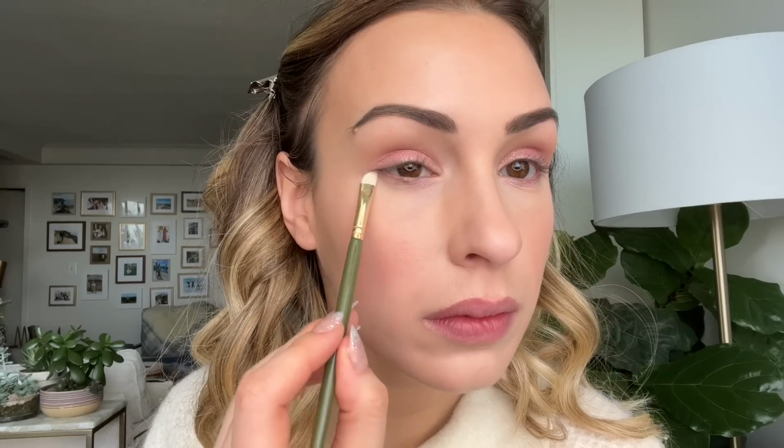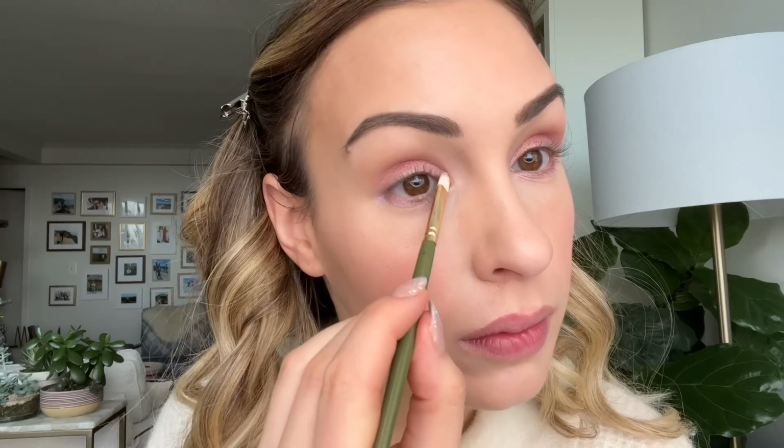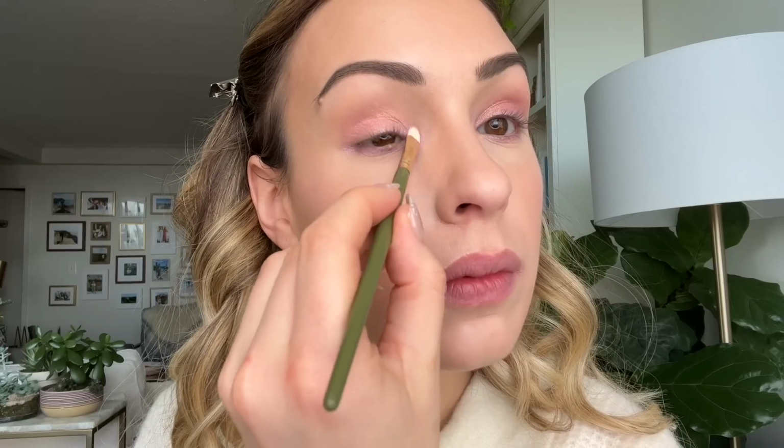Then I dipped into the shade Dressage and I popped that on the lower lash line and also in the inner corner. This is the purple shade that is in the palette, and it's a little bit hard to pick up. It's definitely creamier and not as glittery as the other shades. I like the fact that it's softer because it makes it easier to make it wearable on the lower lash line and the inner corner. That's how I like to use this shade, but I recommend going in with maybe a flat synthetic brush, not a fluffy brush, because I think you're gonna have trouble picking this up, because it is a very creamy shade.